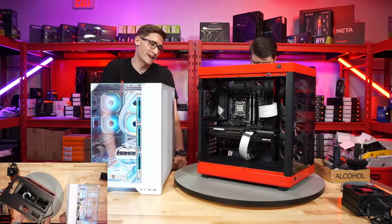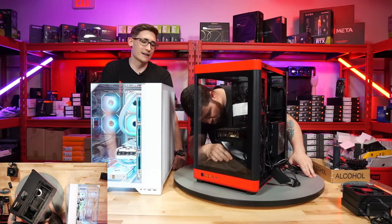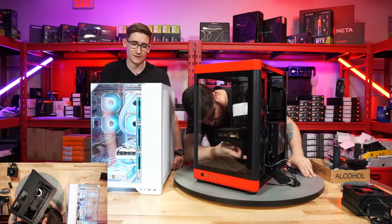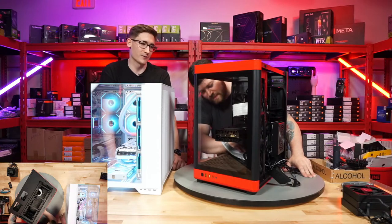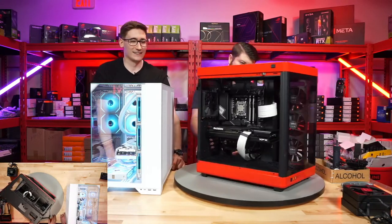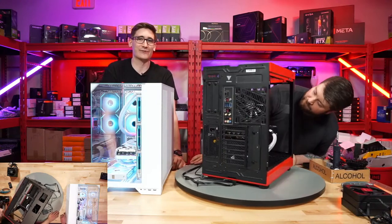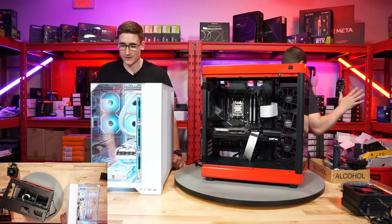A budget case now versus a budget case 5 years ago, you're at least getting tempered glass, power supply shrouds, and at least two fans with the case. You used to be just getting a metal box for $100. Now you get some pretty decent offerings out there. Yeah, $100 for a case now goes a long way, absolutely. There are some really good options.